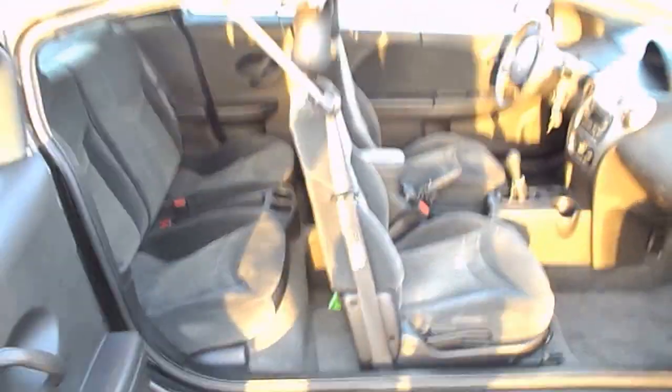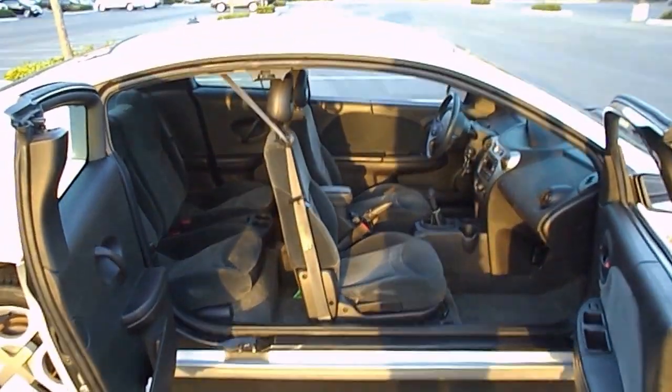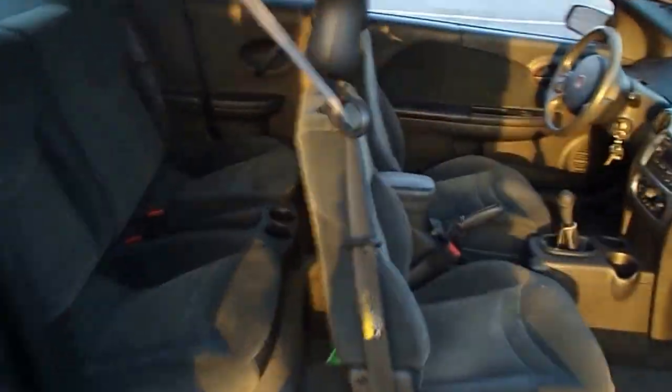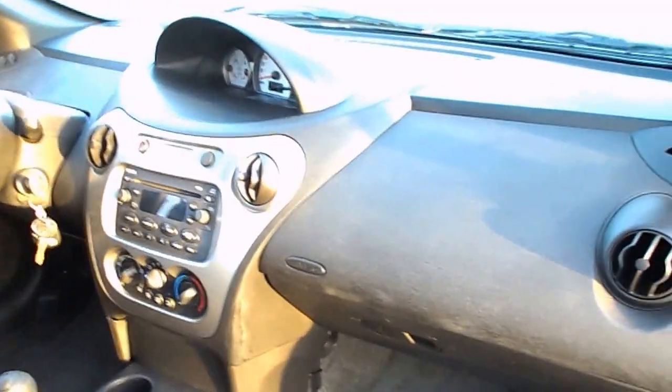What I really like about this car, it looks like a two-door but it's actually a four-door. I think that's really sharp. Cleaned it up a little bit. That's therapy for me, just cleaning up a car. So I cleaned it up as best I can. No cracks on the dashboard.